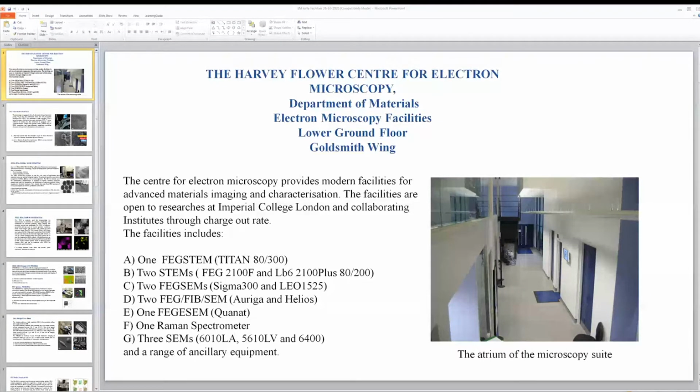Now, I'll just go through some of the facilities that we have. The picture that you see is the atrium of the microscopy suite. It's not always tidy like that because we get parts for a replacement and so on. So we always have bits and pieces in the corridor.